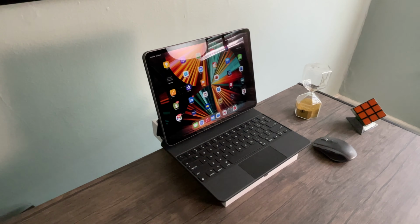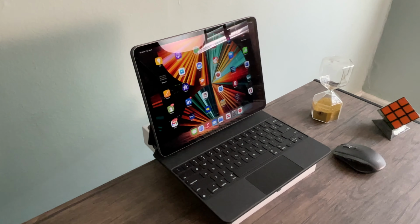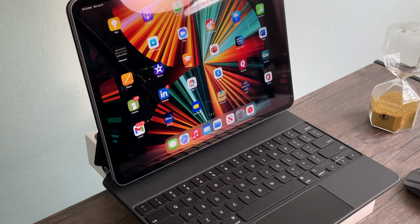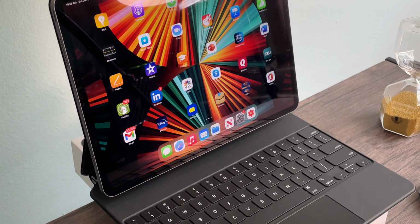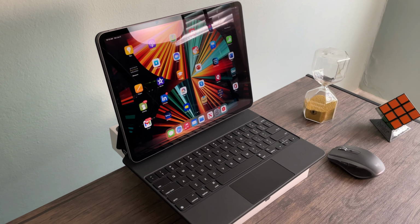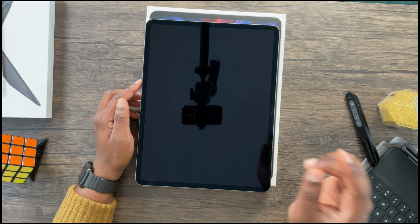So regarding the Magic Keyboard, it's a must-have accessory if you want to approximate a laptop replacement, but other than the 12.9-inch size, it's the exact same version of the 11-inch version that I reviewed a few weeks ago. You can find that in the video, I think it's here. No, I think it's here.